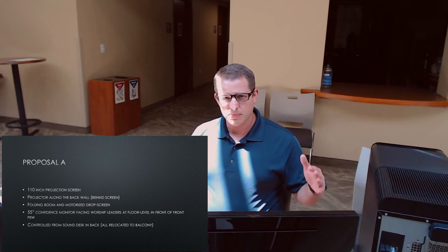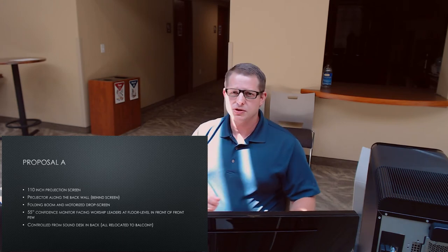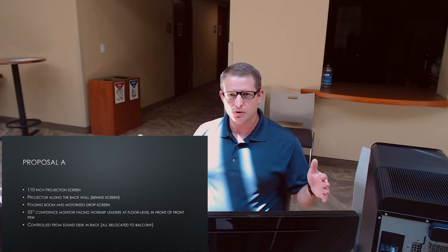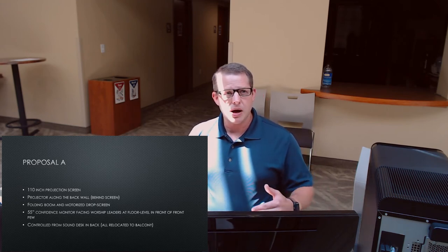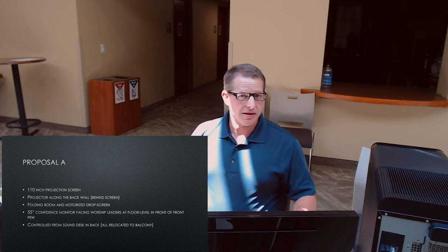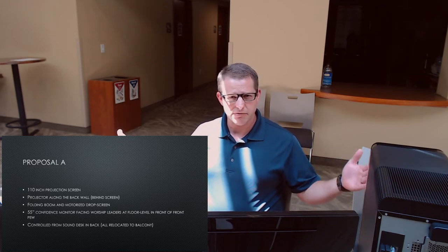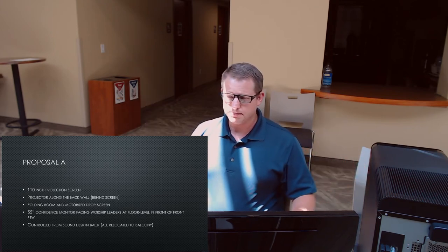So it includes that as well, and then it includes all the controllers and everything. That would be controlled from the sound desk in the back of the sanctuary. But as we discussed at the Zoom forum, regardless if this goes through or not, and we're pretty sure this will go through, we hope you'll support it, we are moving that sound desk and all those controls up to the balcony. The balcony is really underutilized right now, and we're having a nice, about a 10-foot sound desk built. So it will move all that to the balcony.